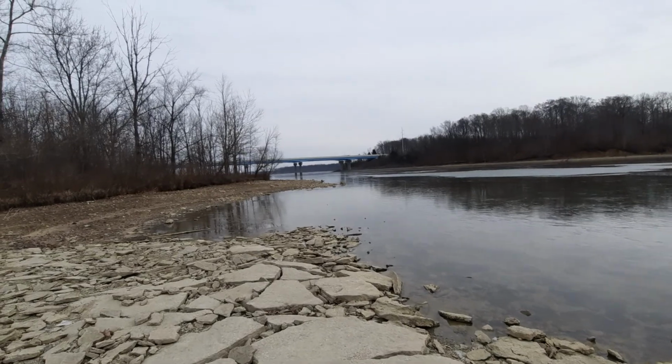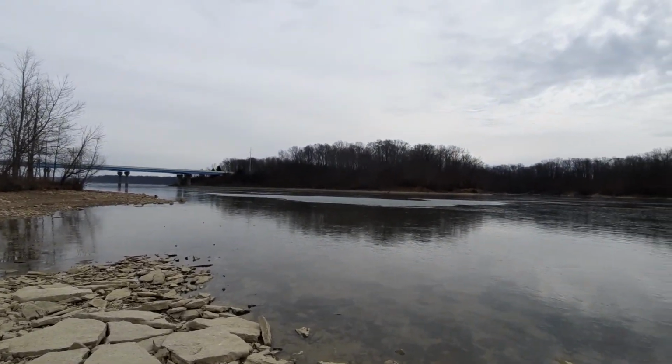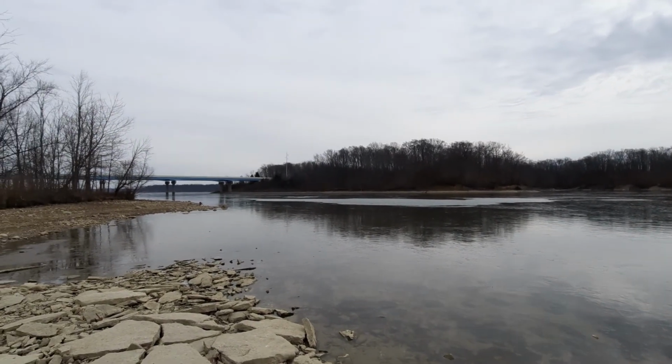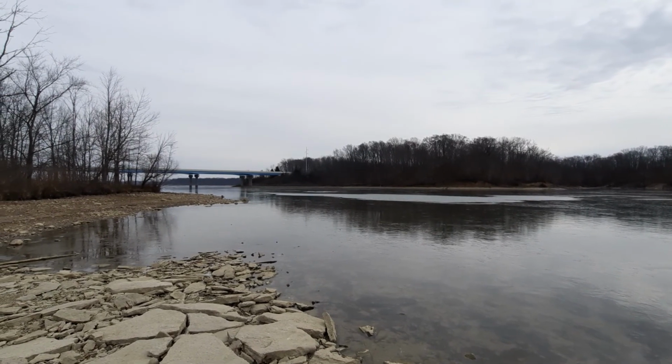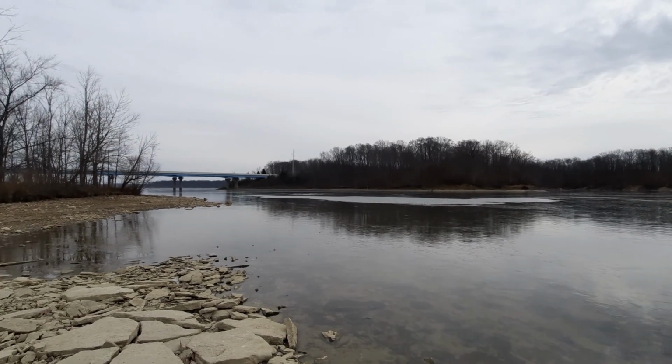So now I am on the north side of the reservoir. So now I'm actually on the perimeter trail. I'm not going to tell you how far it is because today I'm going to challenge myself, see how worthy I am for the hiking society or the realm.